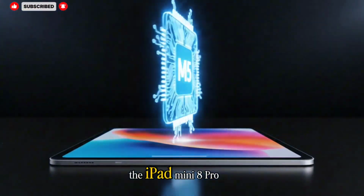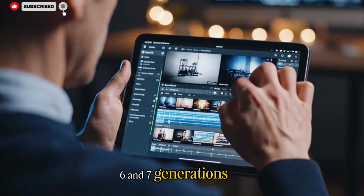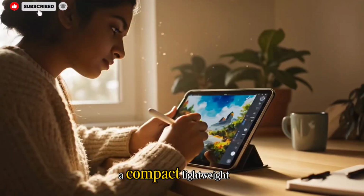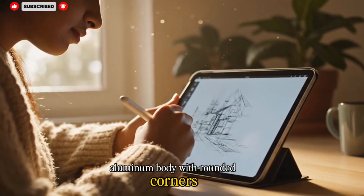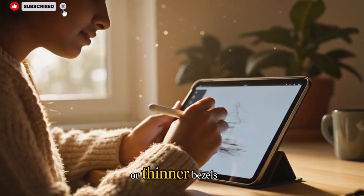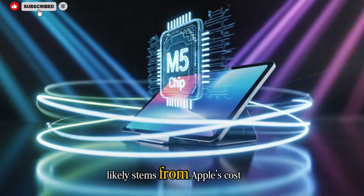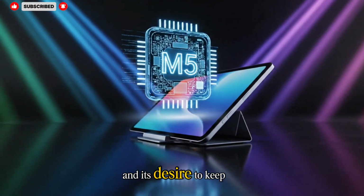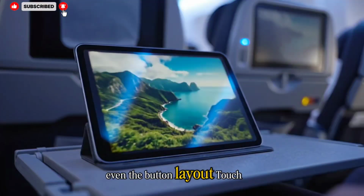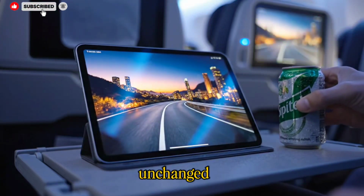Design-wise, the iPad mini 8 Pro isn't expected to be a radical departure from the Mini 6 and 7 generations. Apple seems committed to the current chassis design, a compact, lightweight aluminum body with rounded corners and a uniform bezel. Don't expect major design flourishes or thinner bezels, at least not in this iteration. The decision likely stems from Apple's cost-saving measures and its desire to keep manufacturing lines efficient. Even the button layout, Touch ID power button, and USB-C port placement are expected to remain largely unchanged.